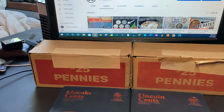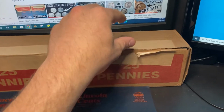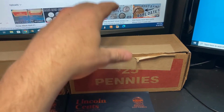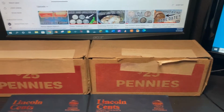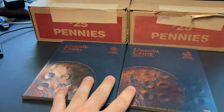But for today's boxes, we have one solid Chase Bank box right here. And on the right side, we've got a collection of 2 or 3 different banks that I was able to get a couple rolls here, a couple rolls there. I was able to make a full box out of it for that second box. So that's kind of a mixed box. So we'll go through this box first and then this one. But first, let's take a look at where we're at in our penny book real quick.